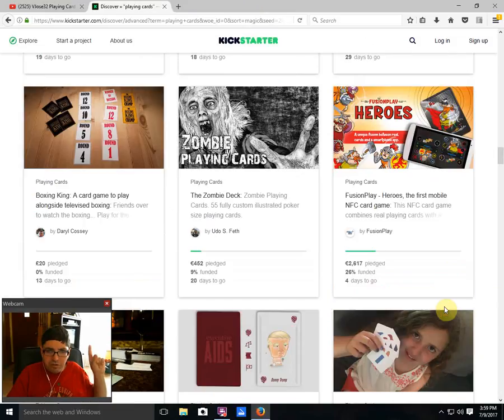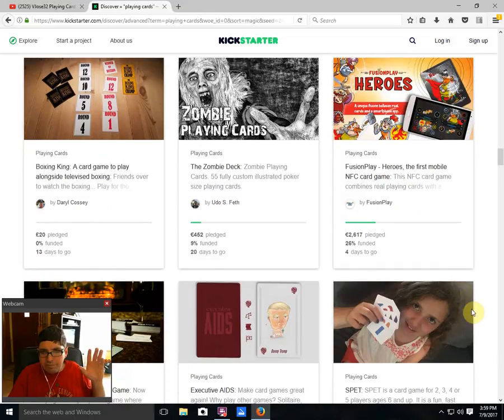Zombie playing cards. Zombie deck by Udo S. Theft is 9% funded. 20 days to go. Don't think it's going to happen. The back design could be better. The art, I will say they did a good job. They put some effort into it at the very least. They designed some interesting artwork. I don't know if it works out the best, but it is what it is.